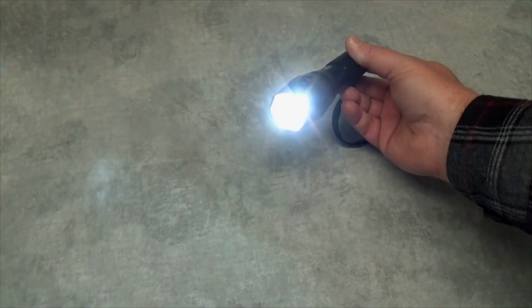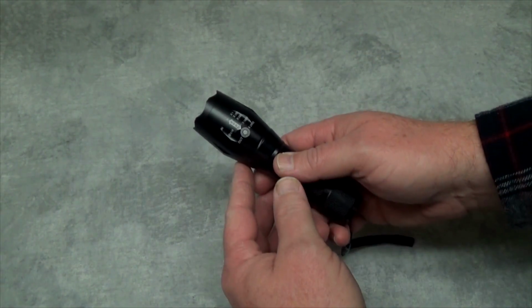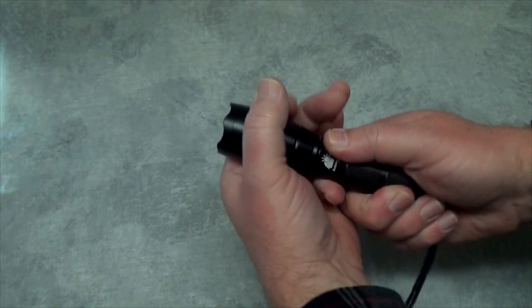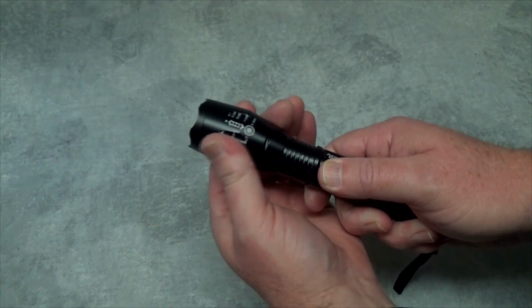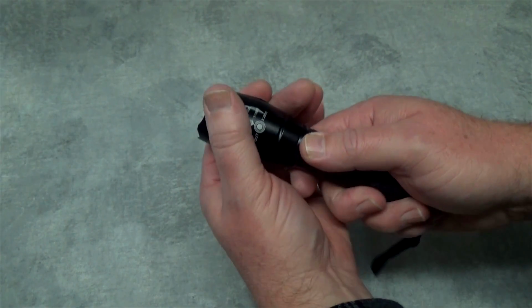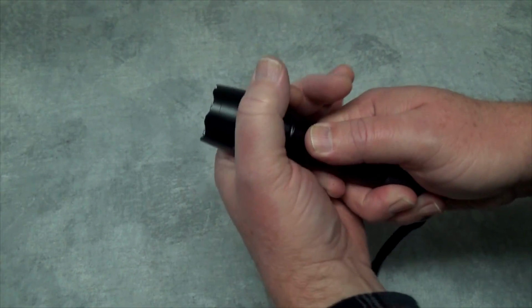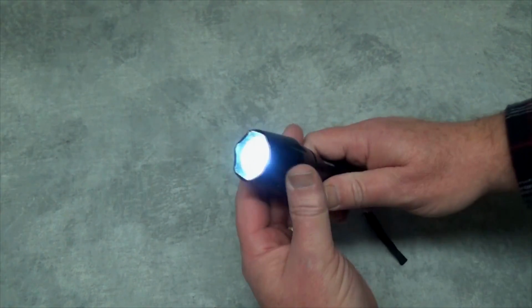Help me. Help me. I was sitting here trying to figure out this zoom feature, and it was really tight, and I had to twist it, and I broke it loose, and then it started to slide. So if you get one of these and you can't get it to move in and out, just twist it. You'll hear it go, and then it will work.